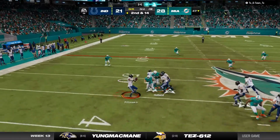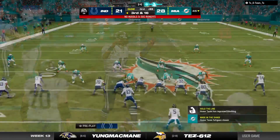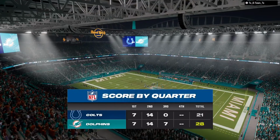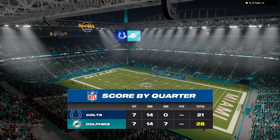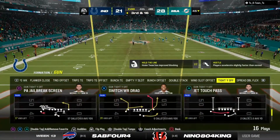Second and 14. He'll get this one to Pittman. And he'll lose yardage on the play back at the 45-yard line. They lose 2 on that last play, so things get even tougher. Third and long coming up. One quarter remains here in this Thursday night matchup. You are watching the NFL on EA Sports.